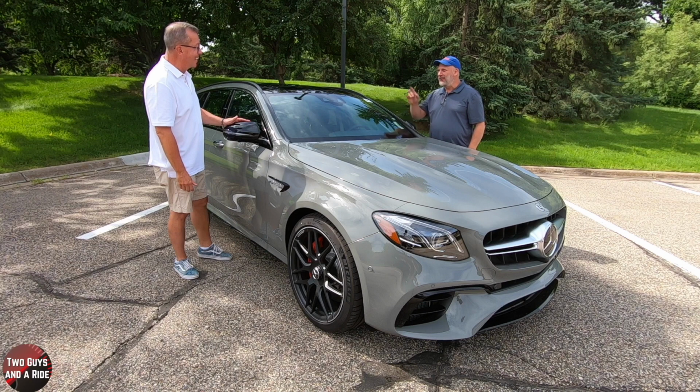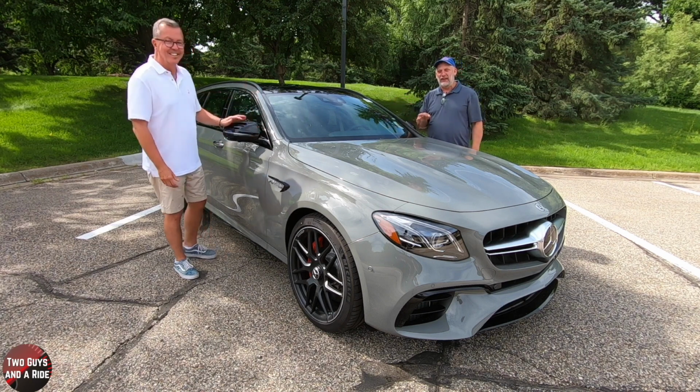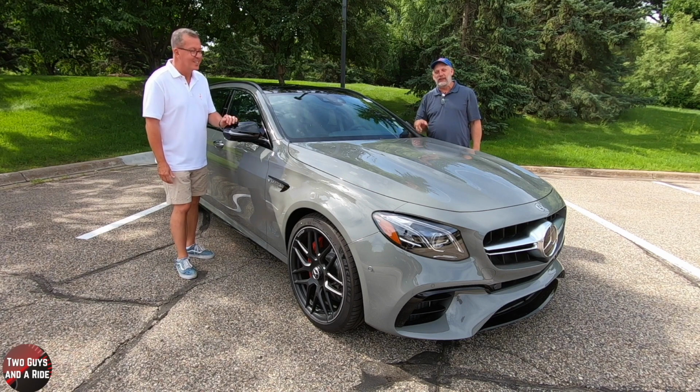Today, folks, we are looking at the... It deserves a drum roll. It does. The 2020 Mercedes-Benz AMG E63s.